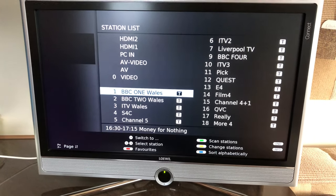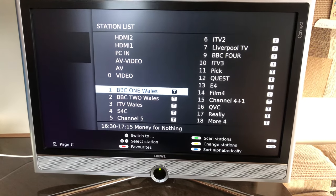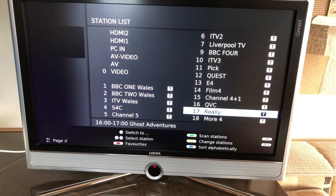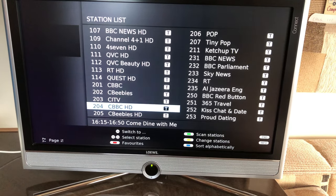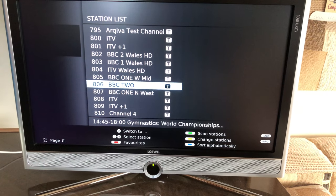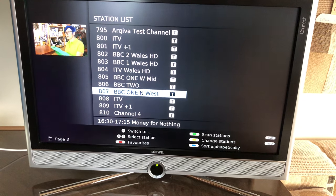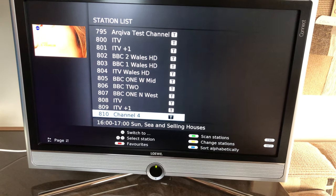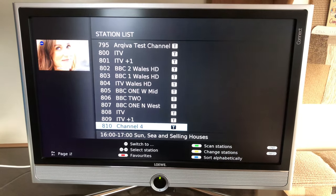After I tuned the TV in, I found that there was no picture or there was picture interference on BBC One, BBC Two, ITV and Channel 4. But then if I scroll to the end of the listings, I found that BBC One was on channel 805 and BBC Two on 806, ITV 808 and Channel 4 810. I would also point out that mobile phone signal is good on this site.